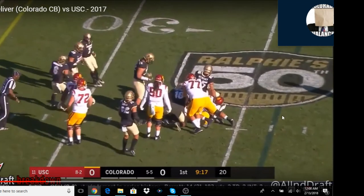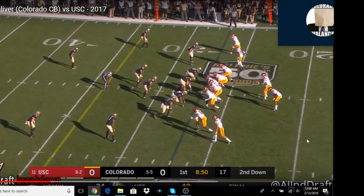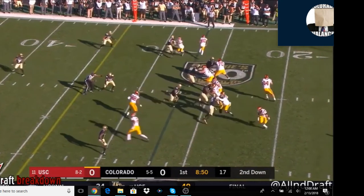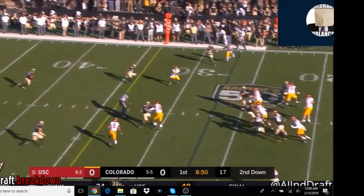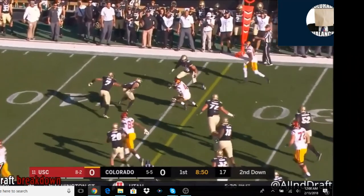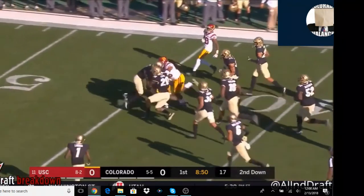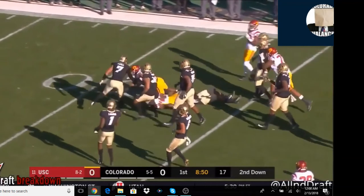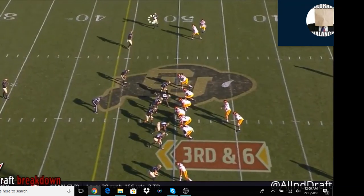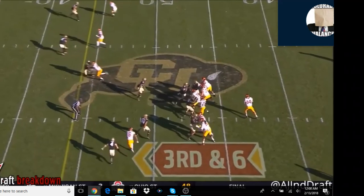Keep his eyes in the backfield. Oh yeah, that's one thing you'd like to see him do, because I don't think he does that at all. What are you doing there? He's just not going for the tackle at all. Yeah, you're right there. Go for the damn tackle. Man.